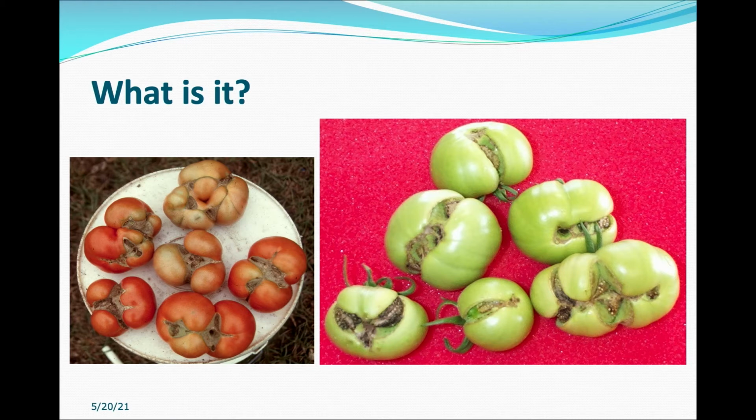Anybody know why it's called cat facing? It looks more like the other end. But anyway, just a thought popped into my head.